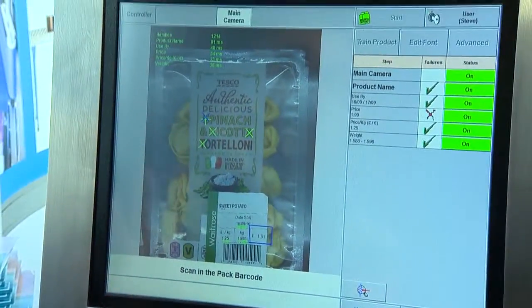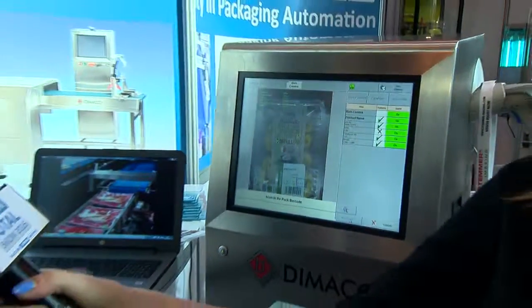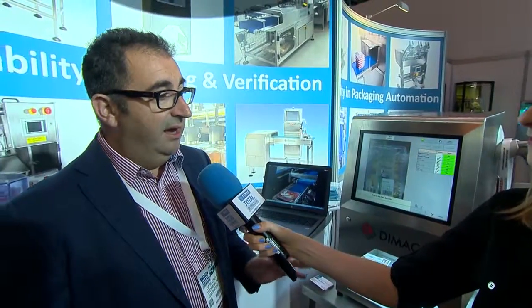So we're really pleased that as a group we've been able to bring Dimaco in, because it's another piece of the jigsaw of end-of-line products. Excellent. Russ of Dimaco, thank you very much. Richard of Jenton Group, thank you. Cheers.